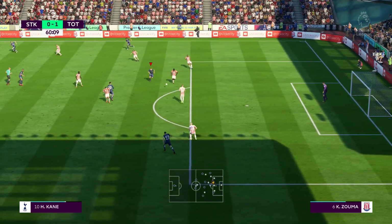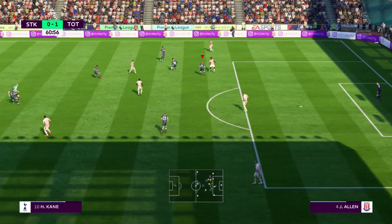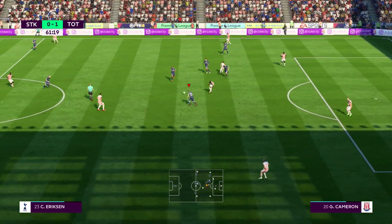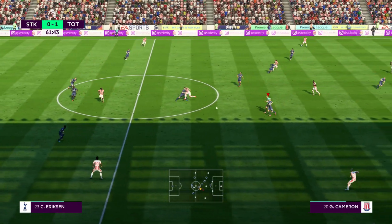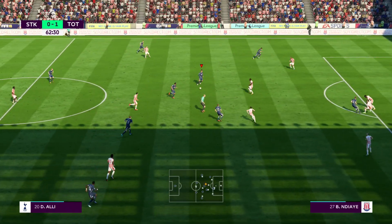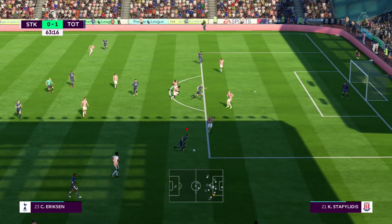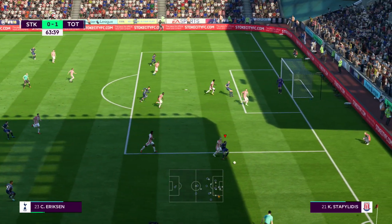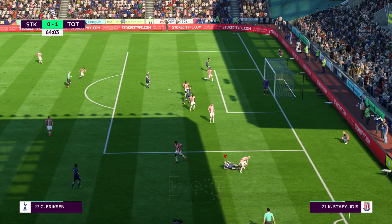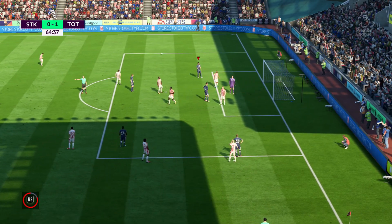Here's Alli. What about this for a shot? Optimistic. A return ball. Dele Alli. Kane. Christian Eriksen. Here's the chance to get in the cross. That's a foul by Eriksen.